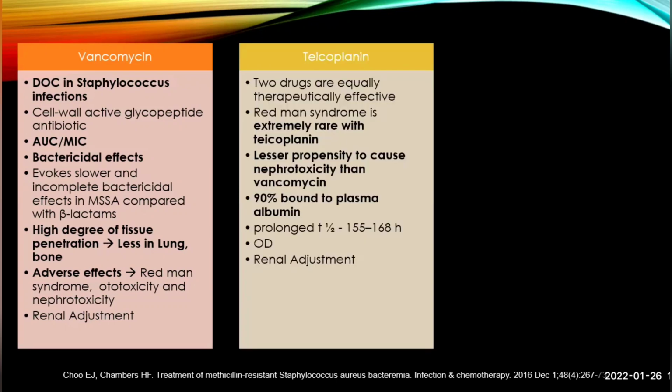Teicoplanin is like a brother of your vancomycin. Both are known to be therapeutically equally effective. But the side effect profile is comparatively better in case of teicoplanin, and Redman syndrome is very rare. So even if a patient is having Redman syndrome or an adverse effect with vancomycin, you can still consider giving teicoplanin, and it has a lesser propensity to cause nephrotoxicity than vancomycin.